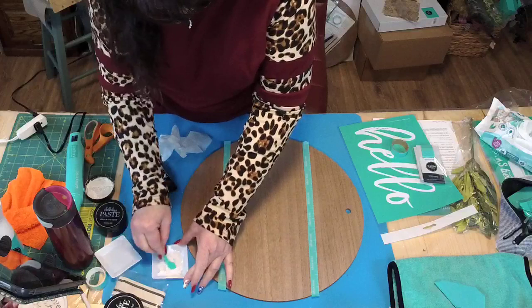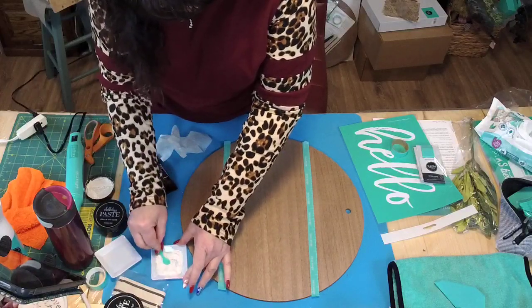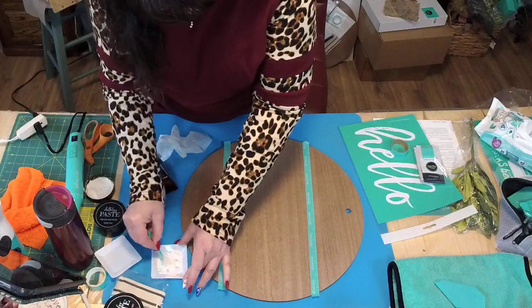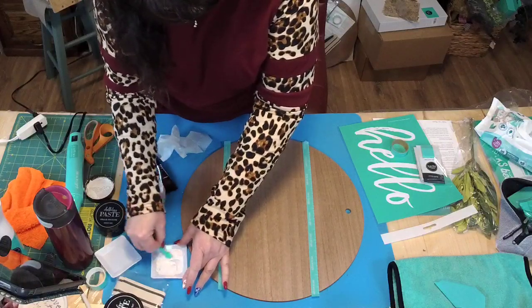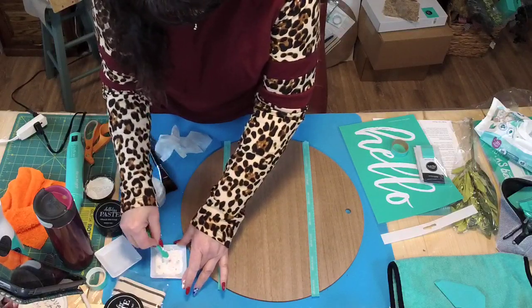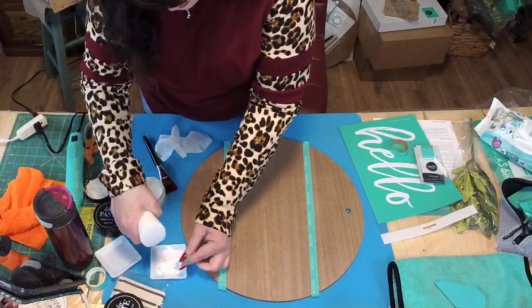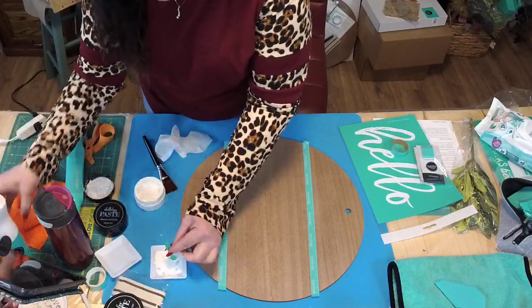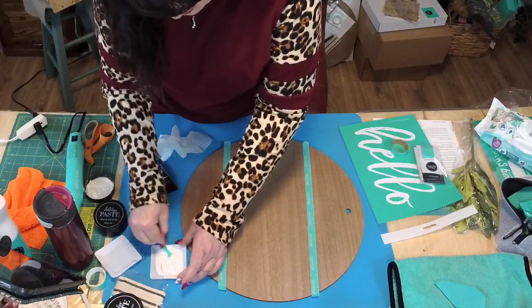So we're going to thin it out so that it is more of a paint consistency, and I'm going to stir it until everything is really well mixed. I don't have any lumps or bumps. It's nice and smooth. And again, we want it kind of a paint consistency. That's going to be still a little thick, so I'm going to add a little bit more water and just stir that up.